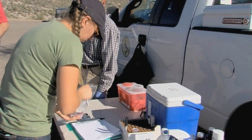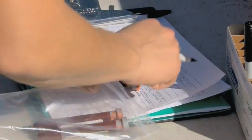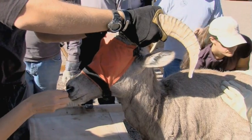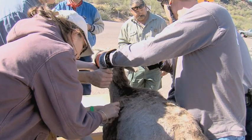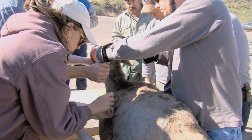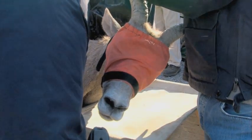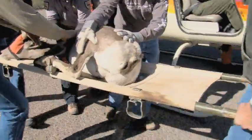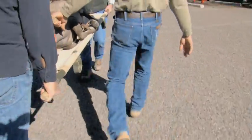The other thing we're doing is collecting biological samples, such as blood, and we're going to test for antibodies to diseases that bighorn sheep get, especially the pneumonia diseases. We're also collecting swabs from the nasal passages, and we're going to save those back and culture them if it looks like any of the antibody tests are positive. The sheep are coming in nice and cool, and they look very healthy. They're looking really great.